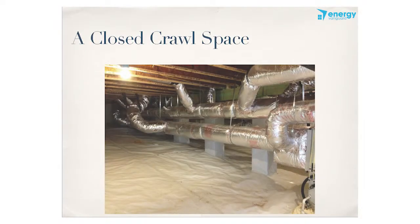So this is a typical crawl space, and what a lot of green homes have, if they have a crawl space, is something that looks like this. It's beautiful. It's got white plastic down on the ground and up the foundation walls. It's not vented to the outside. It's basically conditioned space. This is a conditioned crawl space.